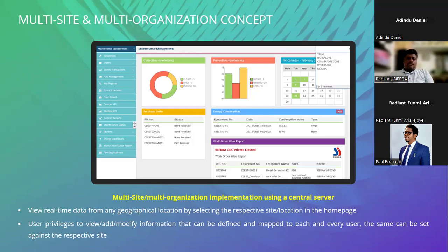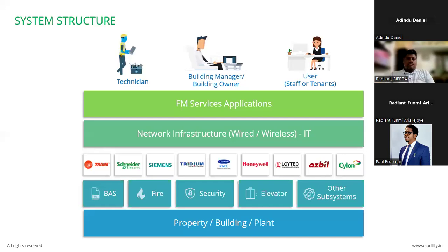Also, with this application, you can provide user privilege access to designated employees. Based on designation, you can give user access privileges, and based on that they can view, add, or modify the information, whatever they want to do. That can be done through this application. So this is about the multi-site and multi-organization concept.